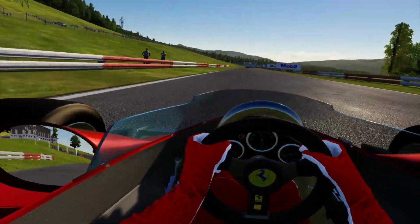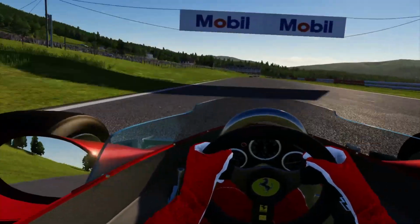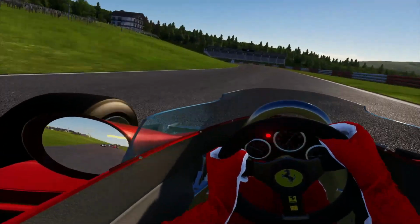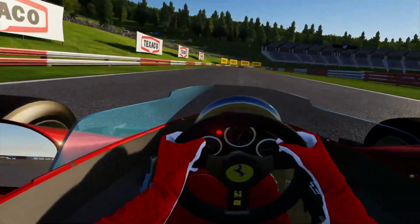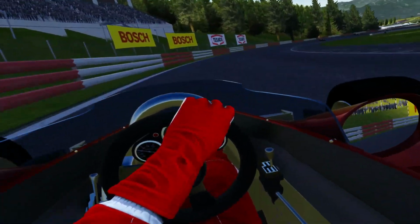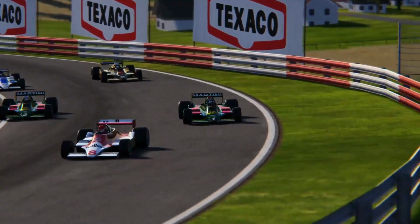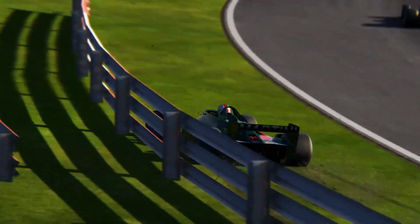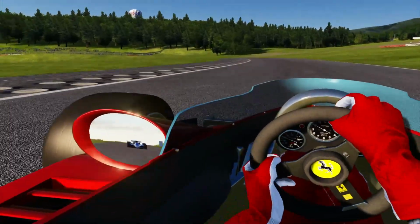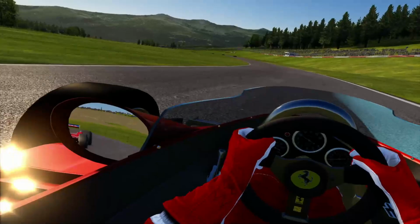But it's down this straight where Derek Warwick achieved 214 miles an hour in 1986. It's just crazy. I think I've achieved something similar in sim as well, down that section. Come on, slow down please. Mario Andretti is out in the Lotus. I feel like we're slowly catching up to the rest of the field. Just need to keep it sensible around here. Use all my training.